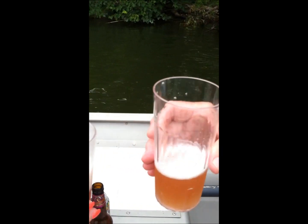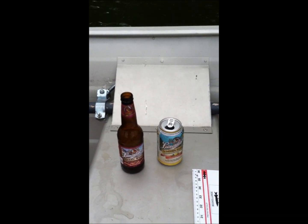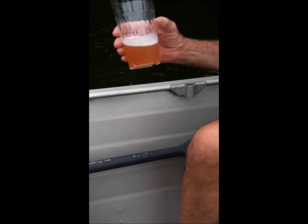Wonderful. Oh my goodness, boy, does that have a nice flavor to it. Oh, it is. Well, here's to that pink lemonade. Here's to those brewers. How come the other beer companies can't come up with something like this? That's what I'd like to know. Pure stupidity. Leinenkugel, that's our beer, folks.